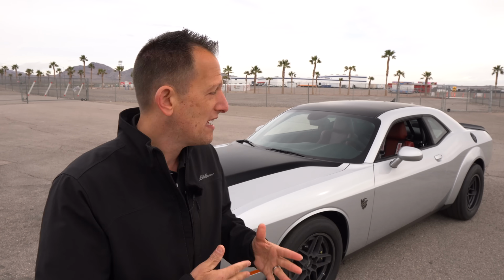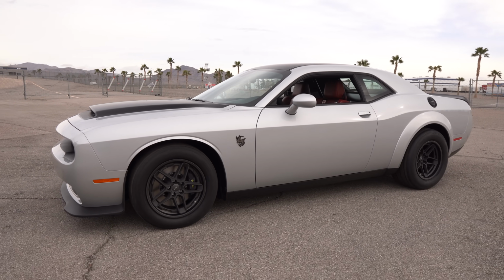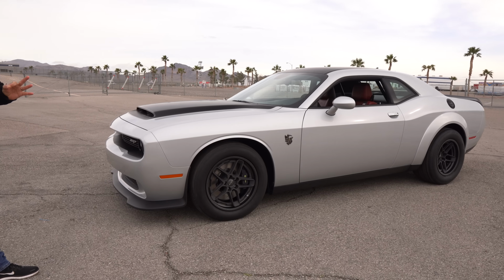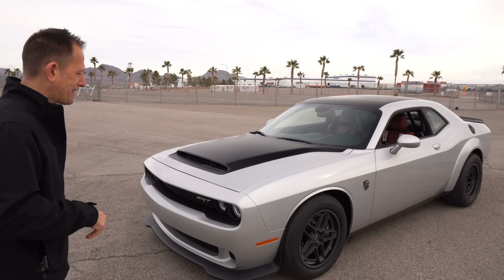I wanted to show you all the ins and outs of this Demon 170 and of course give you the details. And at the end of the day, I want to find out, is this the greatest production muscle car ever built? Let's go ahead, let's dive into this 2023 Dodge Demon 170 and find out. Guess what? When you look at it, you are looking at a production muscle car that is an 8-second car from the factory, and I'll give you more details about that in a few seconds.